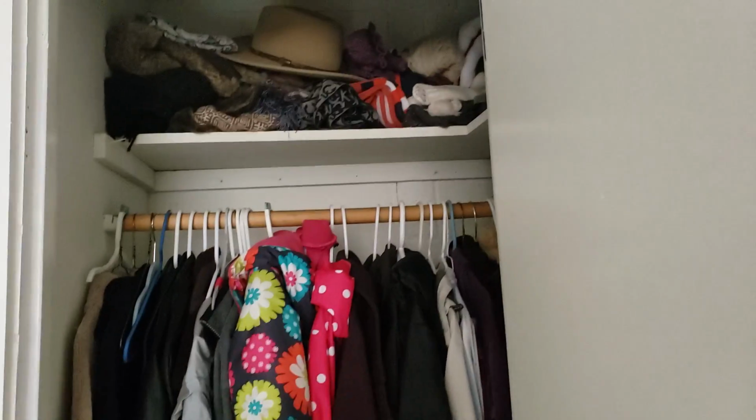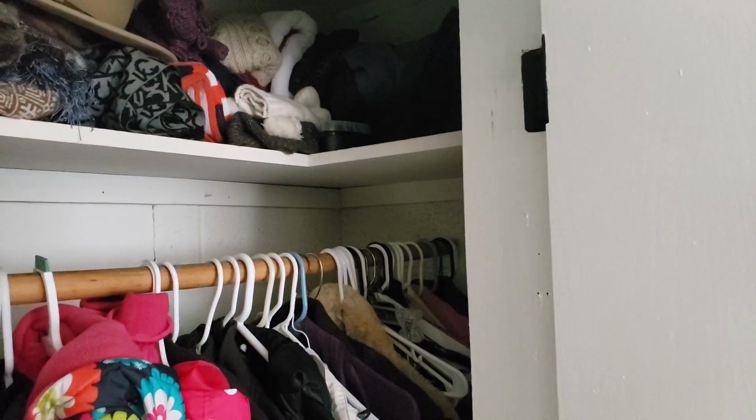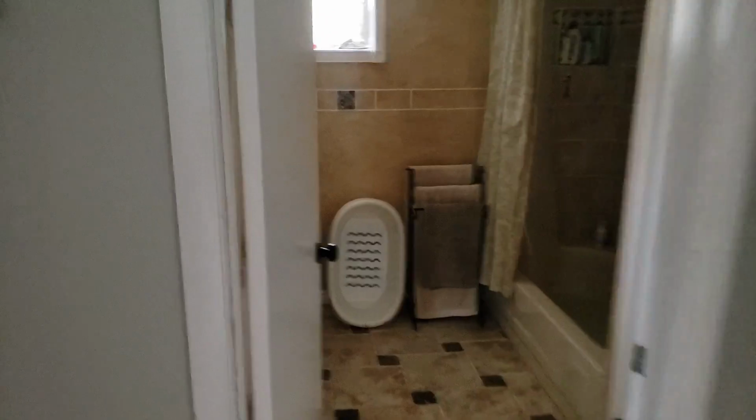And let's see what's behind door number one. Coat closet. Perfect. Actually goes in a little ways. A little bigger than you'd think. Oh, and a nice little chandelier. So I'm walking in and I will go left.